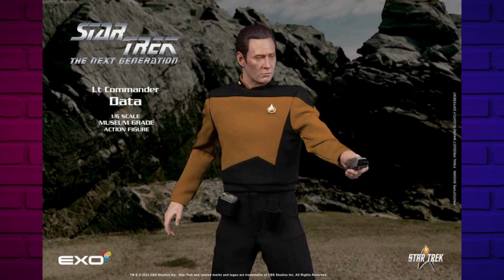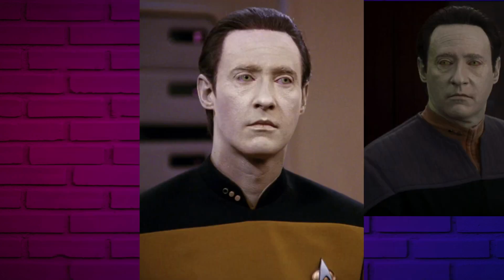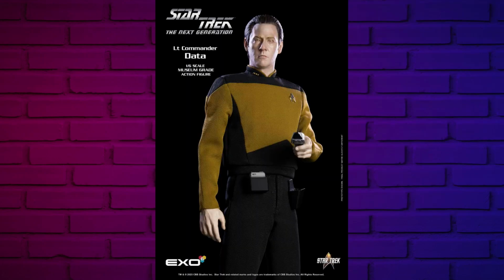It does, however, look like a different head sculpt than we got from the first Contact version, which I do appreciate. It does look essentially like a younger version of Data. While I understand Data really shouldn't be able to age, the human character portraying that character does age. And in First Contact, he looks older in the makeup than he did in The Next Generation. That's just the way it goes. And I think this head sculpt portrays that actually pretty well.